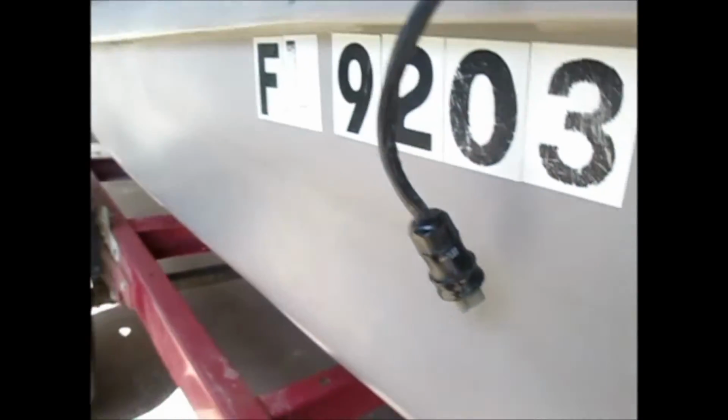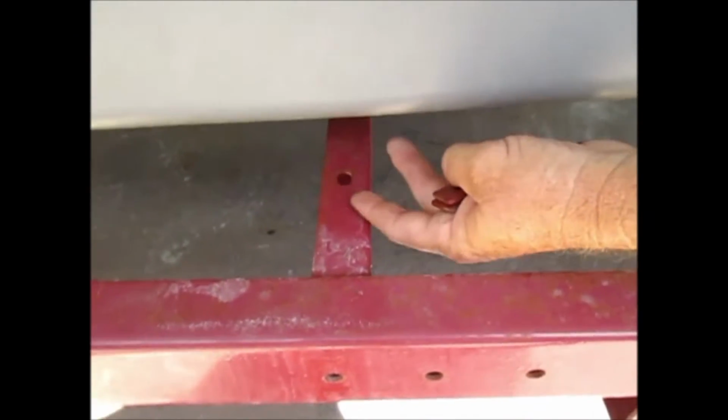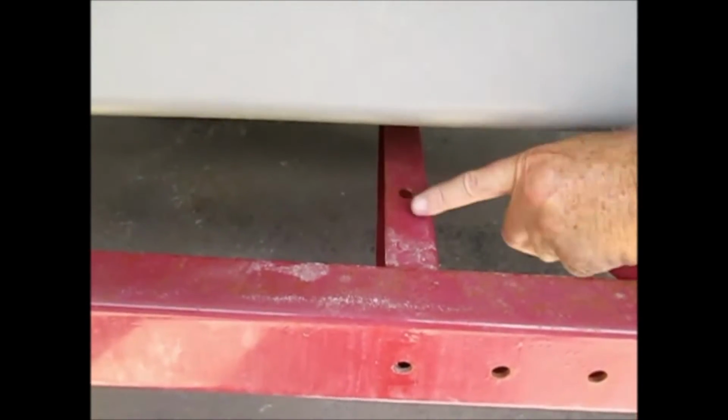If you would, Chaz, just one quick shot. Look, you don't have to get down that low. Just, you can see how this is clearing the deck of the trailer, and notice how it's clearing the fender wells. You got that much space on both sides.